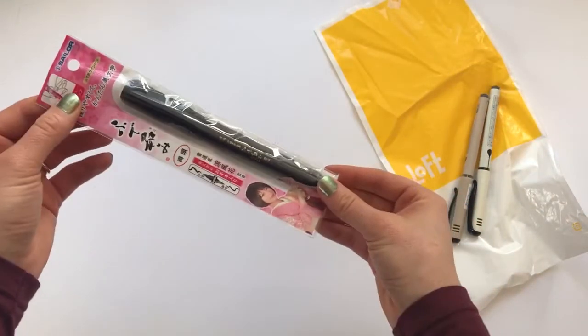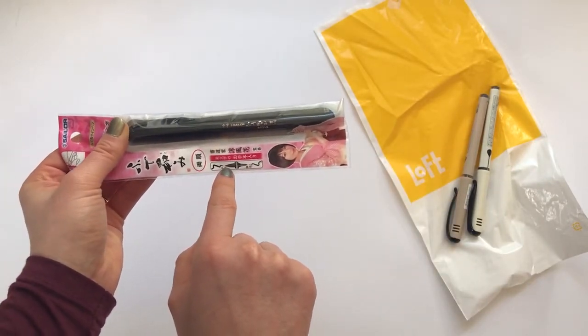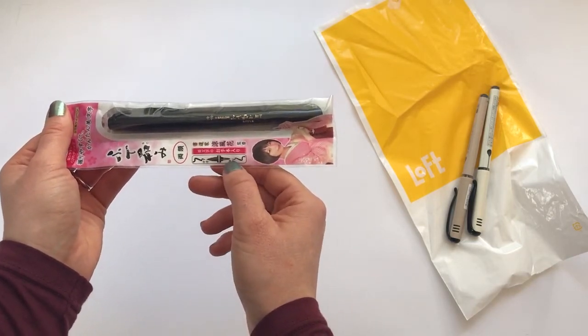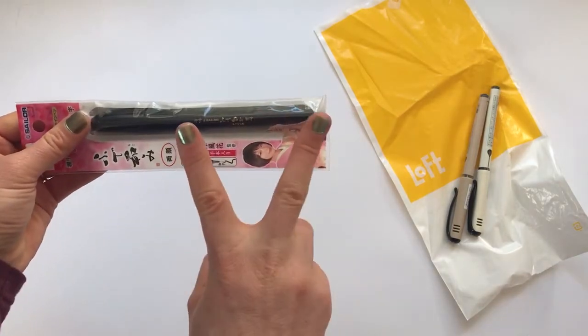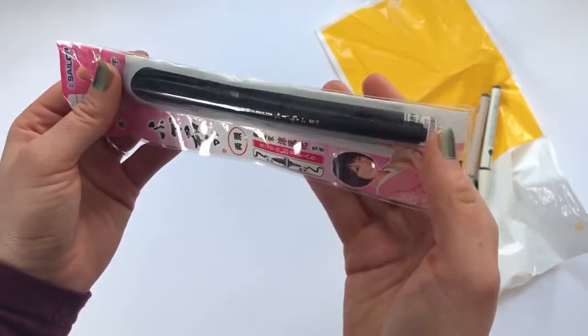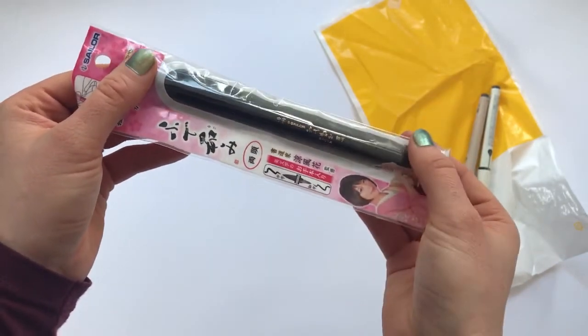So the first pen I got, it's a double-ended pen, and this end looks kind of like a Tombow brush pen, so quite thick. And then this is what got me excited, that the other end kind of looks like a Pentel sign brush pen. So they're like two great brush pens in one. And also, I don't know if you can see that, there's a slight foil red speckle to it, which is absolutely gorgeous.